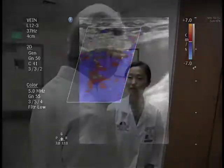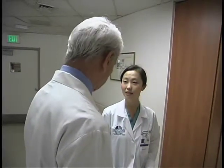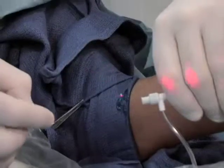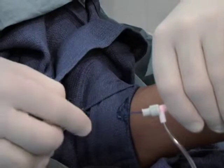What are the treatment options for venous disease? Within the last 10 years or so, technology has advanced so that now we use a minimally invasive treatment where we can use a laser fiber, insert that into the vein, and the heat of the laser fiber causes the vein to collapse. And that's really an office procedure. It takes under an hour or so.